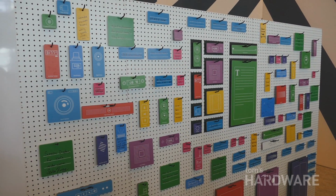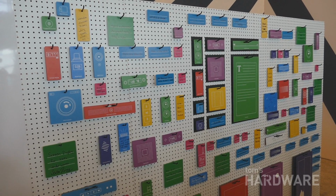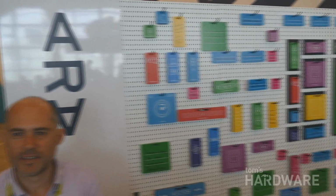Alex on Tom's Hardware here. I'm at Google I/O and I'm checking out some Project Ara news. I'm here talking to Rafa Camargo, and I lead engineering for Ara at Google's ATAP, which is the Advanced Technology and Projects Group at Google.